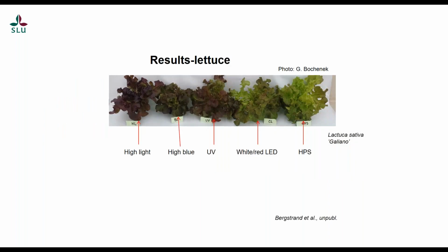So the results from lettuce: it had a very strong effect on the pigmentation of the lettuce. This was a red leaf variety, which is tricky to grow in a greenhouse. That's a normal problem when growing lettuce in the greenhouse, that the red leaf varieties don't get red. And that is because the greenhouse environment is normally lacking in UV light, as is the high pressure sodium lamp, which we can see here. With the high pressure sodium lamp, almost no coloration, the plants were green. The white and red LEDs also, that is the growth spectrum, so to say, called in the previous slide.